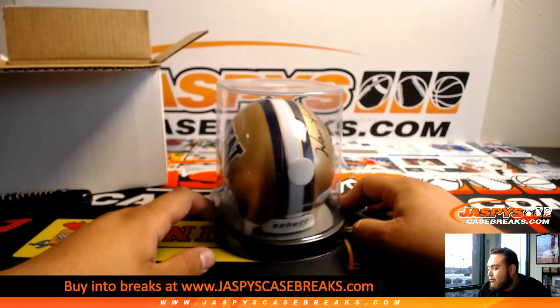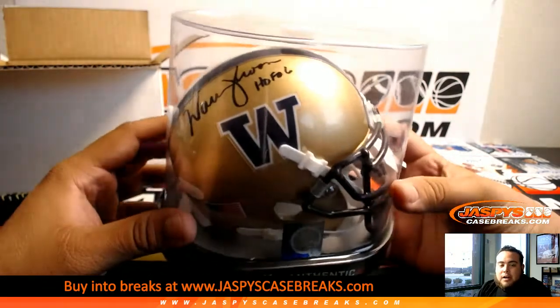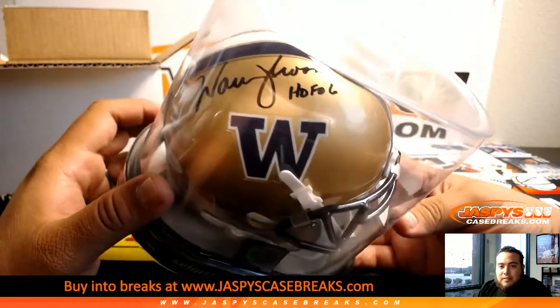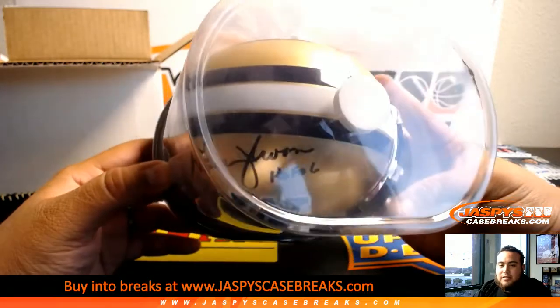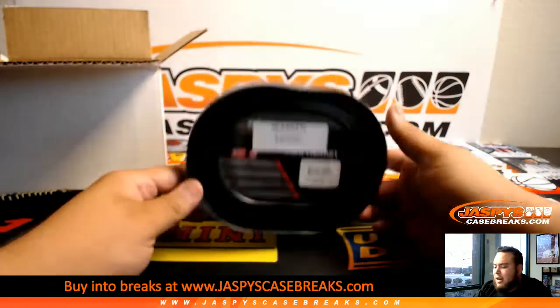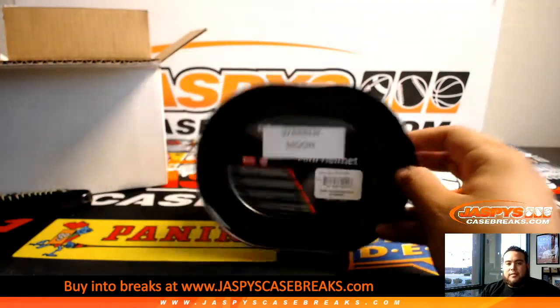I don't remember if we actually pulled him in a UW helmet, but this would be your example that there are duplicates. There aren't just one of Warren Moon's out there. But there you go, Warren Moon Hall of Fame 06. So there you go. That's your little FYI with these breaks. There are more than just one. I don't remember if it was UW or not, but if it is, there you go. Warren Moon.